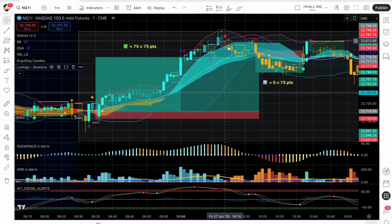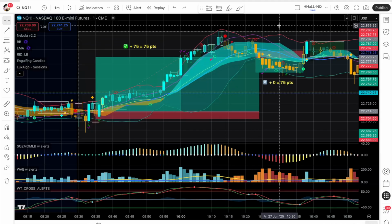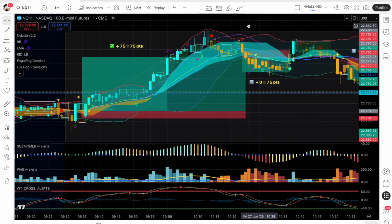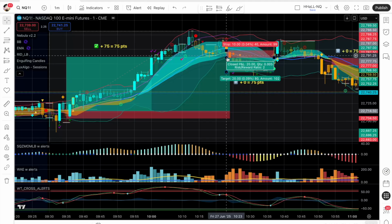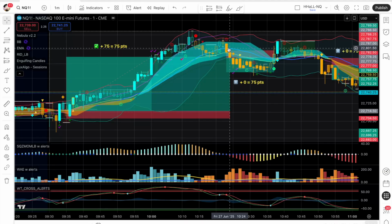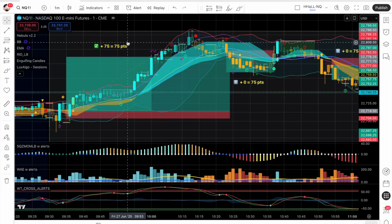So it's possible this could have just been a pullback and make a new high, but as we can see, it didn't. It made a lower high, and then good sell volume coming in here. So I'd be getting out as soon as it crossed the EMA 21 right there, because it looks like we got strong sell volume. So I would have made 75 points. Put a little note here so you can easily see. So far in the day, we're up 75 points.